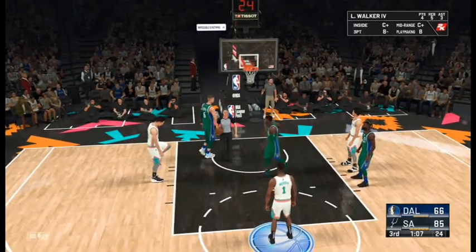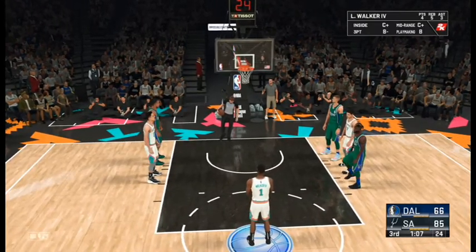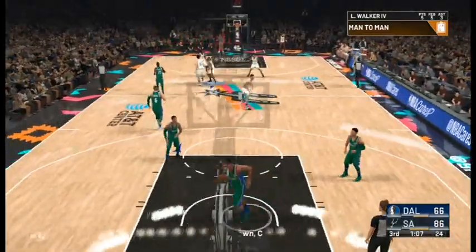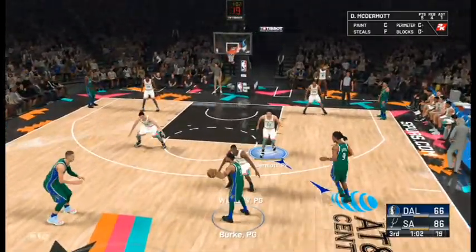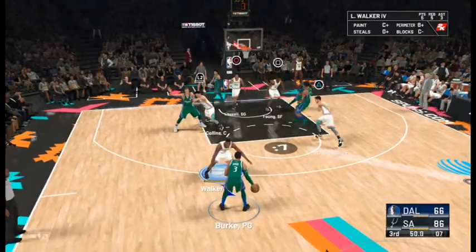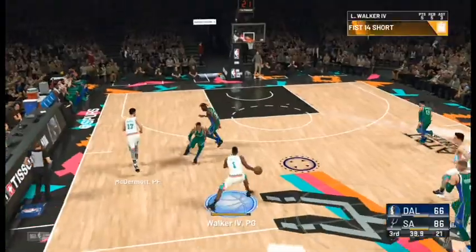He's off on the first. Brown, he's checked in for Finney-Smith. Good on the second one. Well, the Mavericks shooting only 39% so far in the game. Pass to Porzingis. 56 seconds left to play in the third quarter. Here's Burke. Walker covering. 6 to shoot. Here's Bullock, guarded by Young. The shot no good. And the Spurs going the other way now.